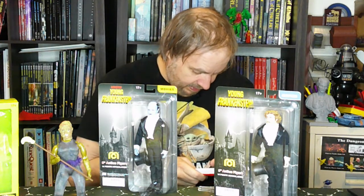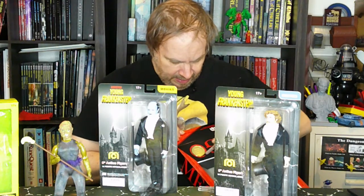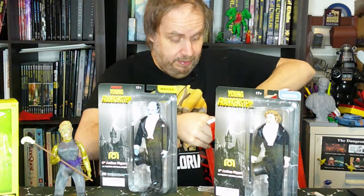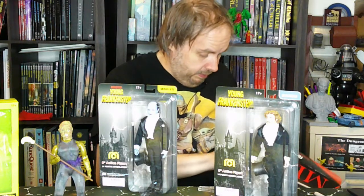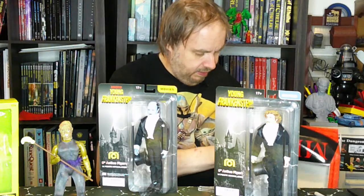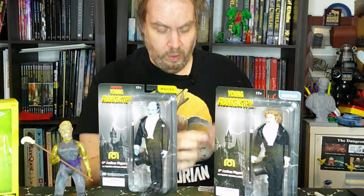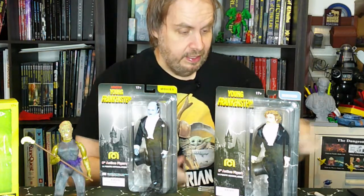It's almost like they don't want you to get it out. I'm going to have to basically destroy this package to get to this coin, which kind of sucks, but what the hell, right? Nothing ventured, nothing gained. And even then, it's in a plastic shell, which seems like it's tough to get out of. But on the back, it says World's Greatest Mego, and on the other side, it has the Mego logo. Very nice little coin, really. Definitely a nice little collectible.